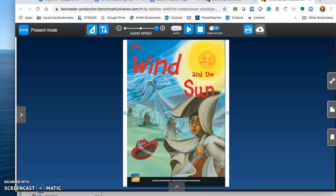Hi guys, today's reading lesson is on multiple meaning words. Multiple meaning words are words that mean more than one thing, and good readers are able to use clues in the text around the words to understand which is the correct meaning in the text. So we're going to practice that today. I found some words in The Wind and the Sun that have more than one meaning.